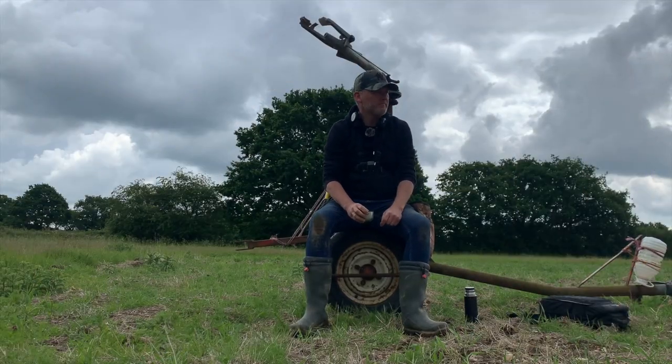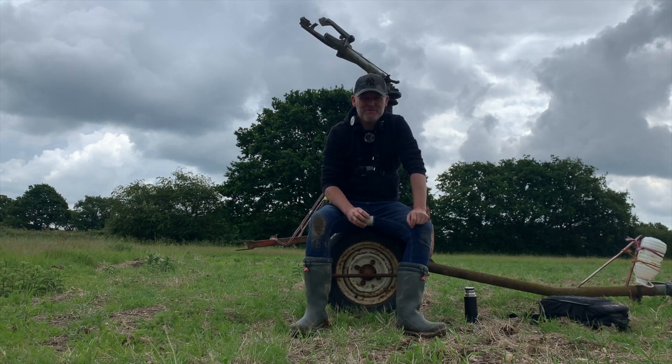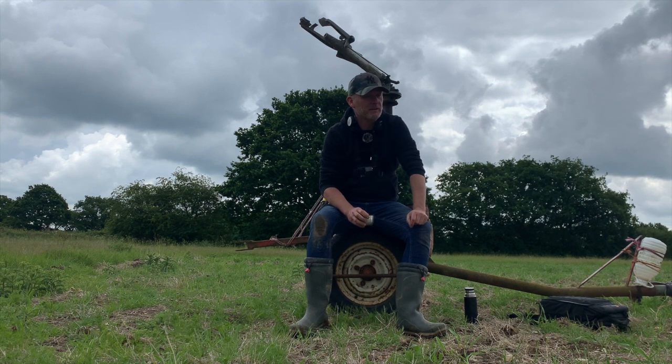Well, that's not a bad start, is it? Double silver and half a crotal bell, amongst other bits and bobs. That's amazing. They say a field is never done, don't they? So yeah, amazing, brilliant.